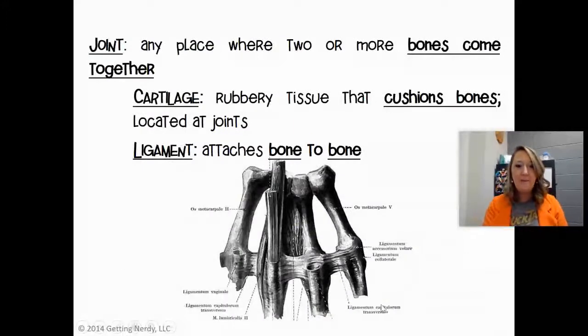Now let's talk about where bones meet other bones. These are called joints. This is any place where two or more bones come together. Cartilage and ligaments help protect joints from injury, because if bone touches bone, remember I told you there's nerves in that outer layer, that periosteum, and so it can cause a lot of pain and discomfort. And so we don't want bone to hit bone. We need cushiony layers to protect us. Cartilage is a rubbery tissue that cushions bones at the joints. And we have a nice shiny layer of cartilage around most of our large joints.